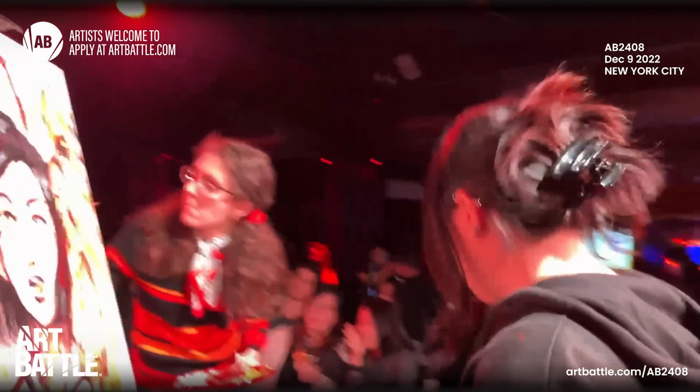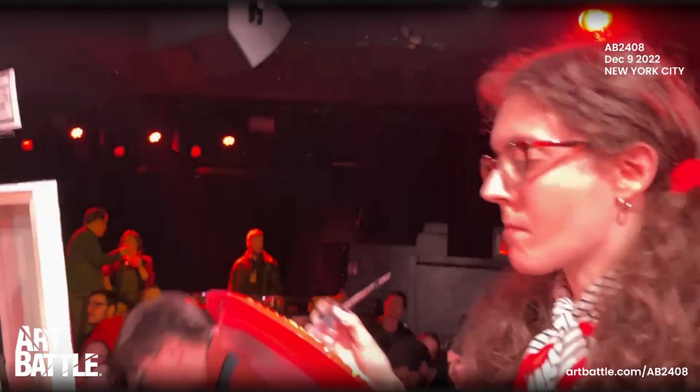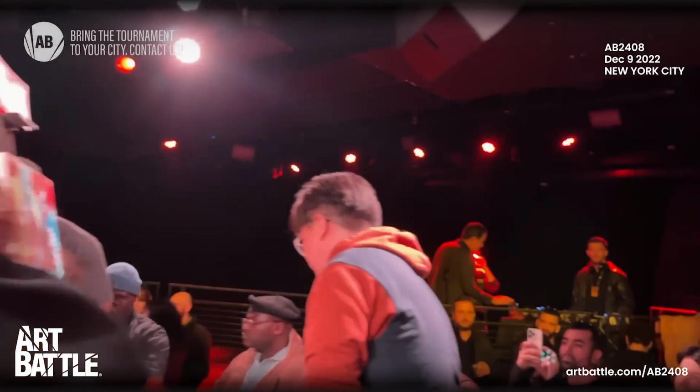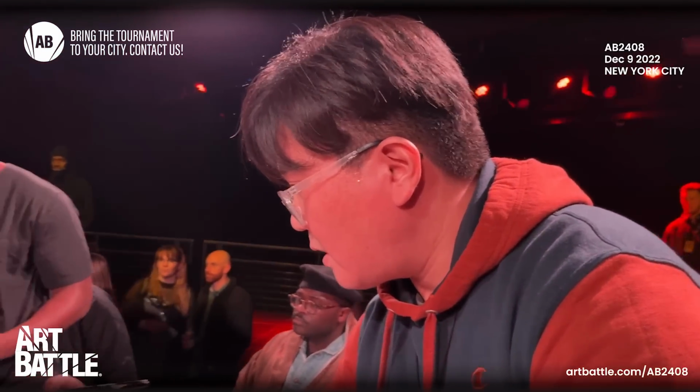Just our final flurry of brush strokes here. We can see the level of concentration from these artists. As we're coming around the corner and checking out Amanda's piece, I'm starting to realize how textural it is as well. There's a buildup of paint in quite a few places.